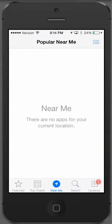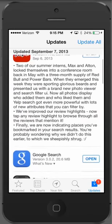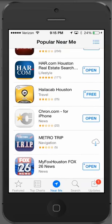App Store has changed a little bit as well. For updates, you can actually have it do it automatically. So let's say once a day, whenever there's an update, it will push it to your phone without having to go and manually update them. And you can still go through and hit what's new to find out what's changed, because it might be some functionality you're interested in. They've added a thing called Near Me, so any apps that are relevant to your location will come up.